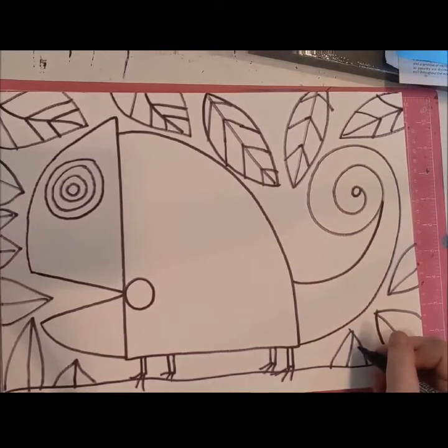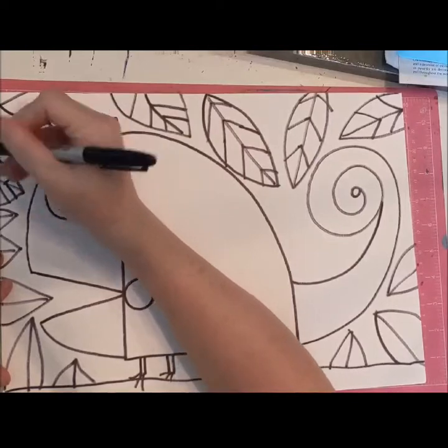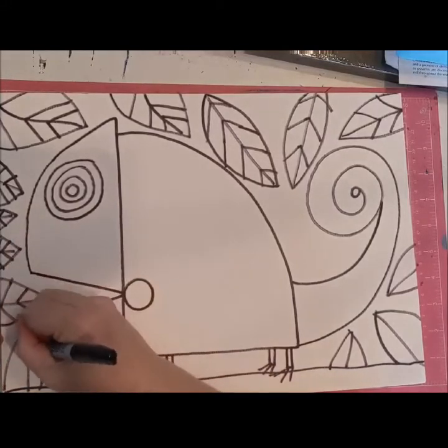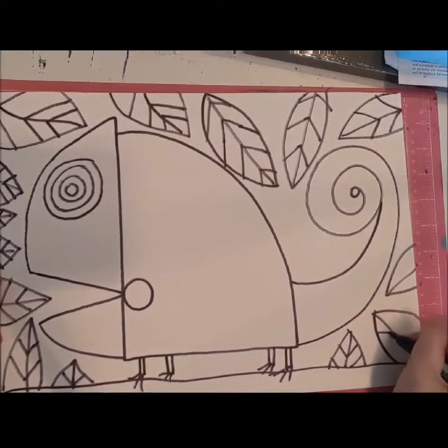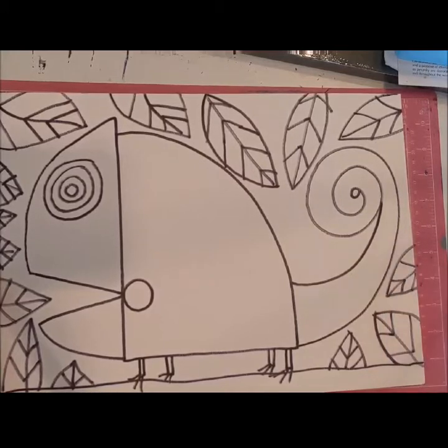And then I'm going to come down here and I'm going to do my sides also. Now, you don't have to put them on there, but if you want to, you can. I just think it makes my leaves look more interesting. All right, there you go.